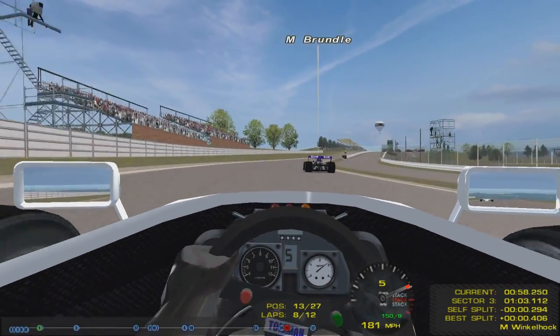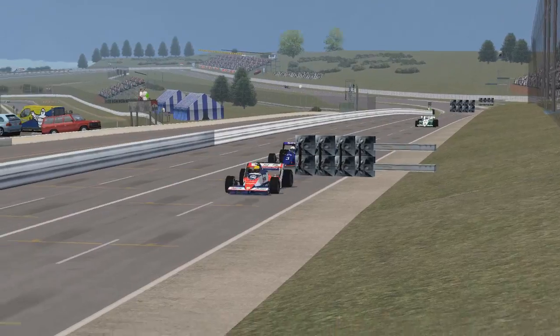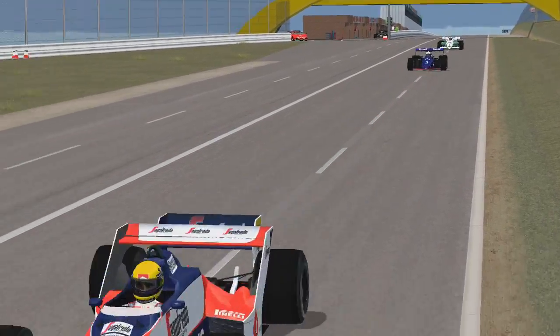This was our quickest lap of the session, coming over to overtake Martin Brundle in this Tyrrell. It's a bit of a risky move there. But this was my quickest lap of the session, and I'm going to leave you on board.